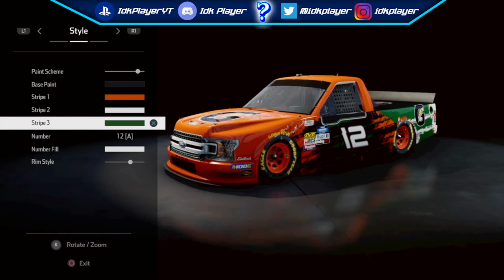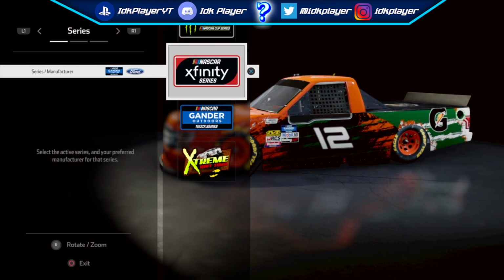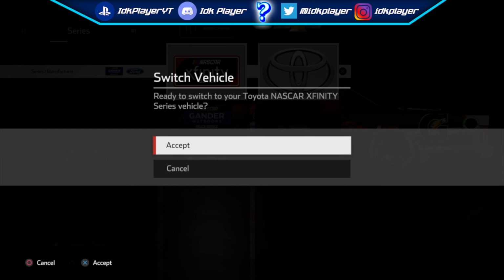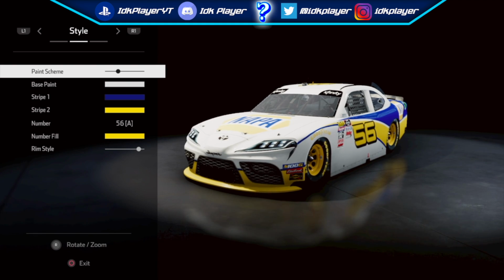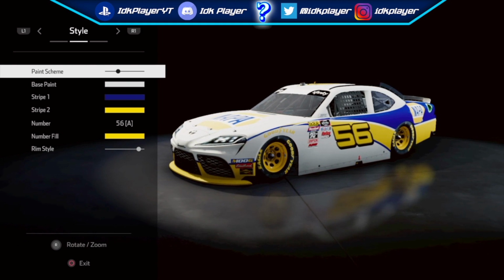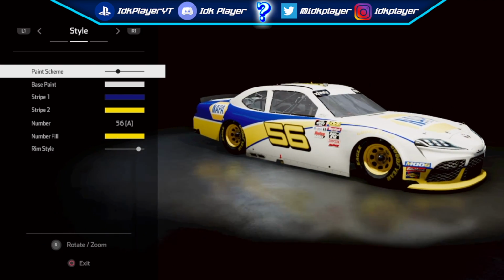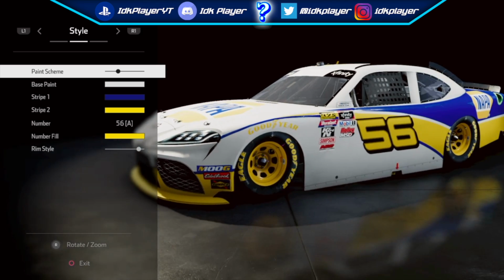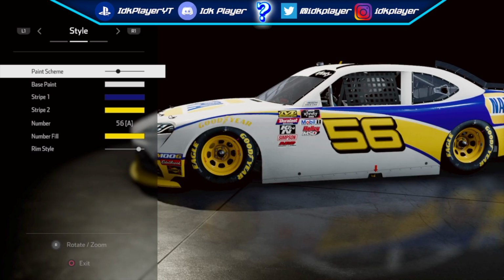Now let's go to the Xfinity series. I kind of based this one a little bit off of Martin Truex Jr.'s number 56 Napa car, but in reality, it looks nothing like it, but the 56 font kind of reminded me of it. So you have the white base paint. I just wanted to show off the white base paint a little bit with the Napa on the hood. It's kind of hard to see, I know, but this is the best part of it. You got the yellow rims, and you have the 56 in yellow, and you have the yellow stripe with Napa on the back with the blue.